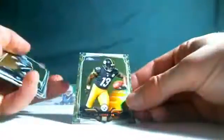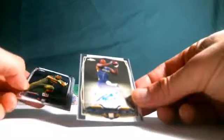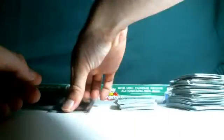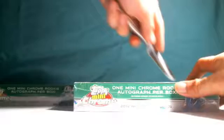Camo for the Steelers, Dree Archer, number 51 of 99. Dree. Here's a good one. Martavis Bryant auto for the Steelers. Bryant for the Steelers. Benjamin. Refractor for the Broncos, Julius Thomas. Another Derek Carr. And that is it for box four. Four down. Two to go.